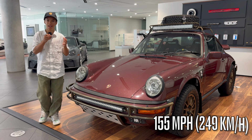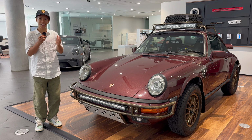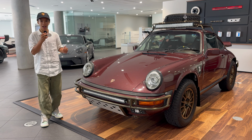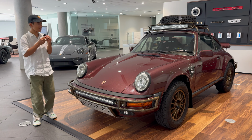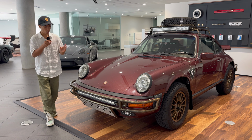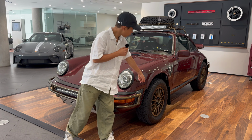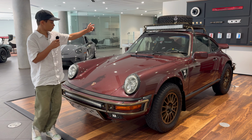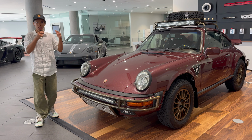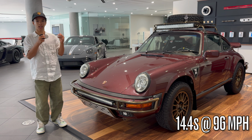So you have that 5.6 second 0 to 60 time, then you have a top speed of 155 miles an hour. Porsche claims it's 150, but tested it went all the way up to 155 miles an hour. And that isn't even the craziest part, because even though this thing has a full off-road build on it, check this out. You have a full front protector, crazy off-road tires, and really cool off-road lights all around this car. It still gets a quarter mile in 4.4 seconds at 96 miles an hour.